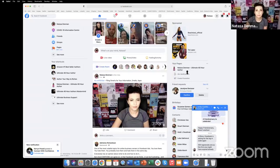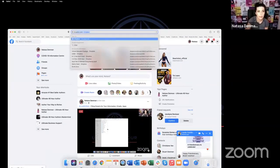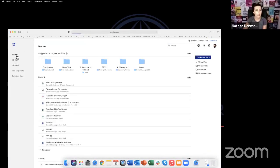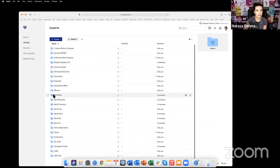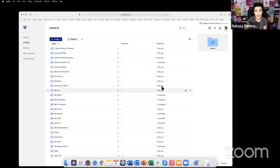If we just go into my Dropbox, let's have a look here. Let's go into Dropbox. If we go home, it'll show us all files. It'll show us all of my main folders. Now we can see here there's 2, 4, 6, 8, 10, 12, 14, 16, 18, 20, 24. But on my actual computer there is 2, 4, 6, 8, 10, 12, 14, 16, 18, 19. So 5 of the major folders are not living on my computer because I really don't need them to be on there. But of course, everything lives absolutely on the Dropbox.